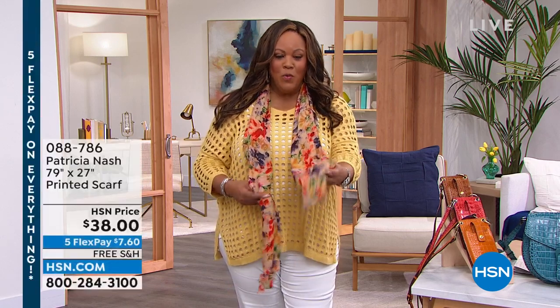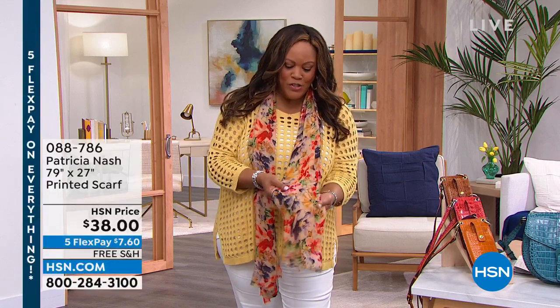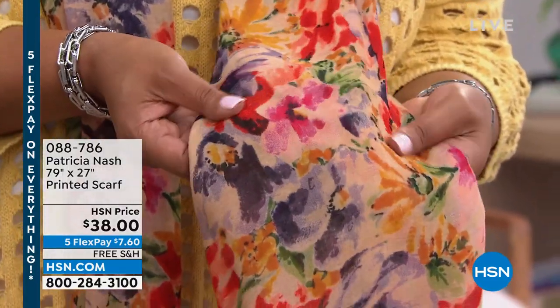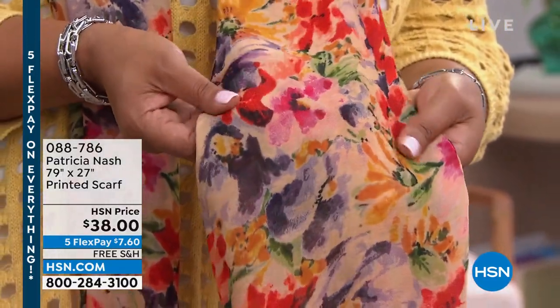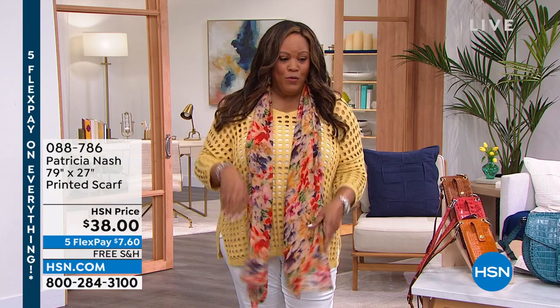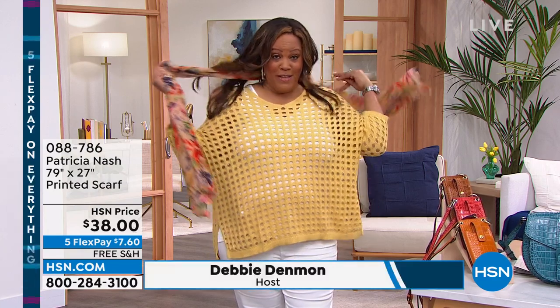So you might be asking about this beautiful scarf. It's a rainforest. It is 79 inches long. It is so beautiful, and it just completes any outfit. So I wanted to show you this gorgeous scarf that looks like the rainforest. There's no full presentation, so write down the item number 088786. It's only $7 to get this home and some change on any card. And I love that it's free shipping as well.